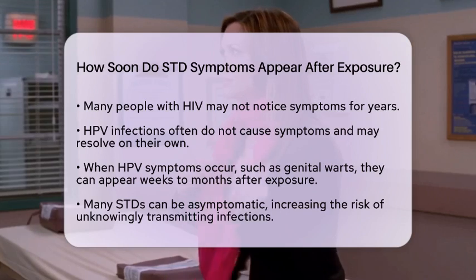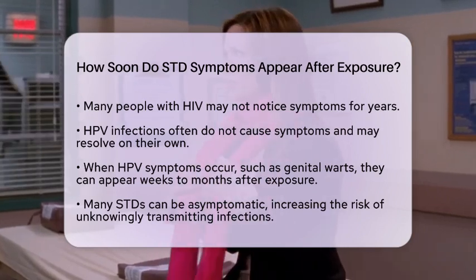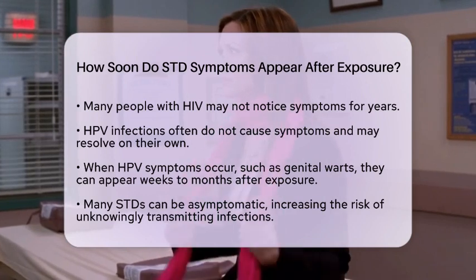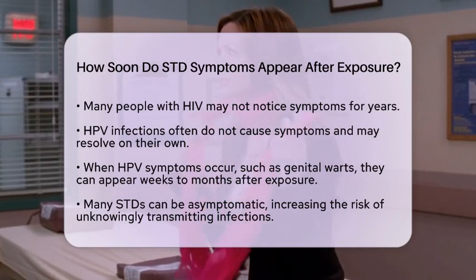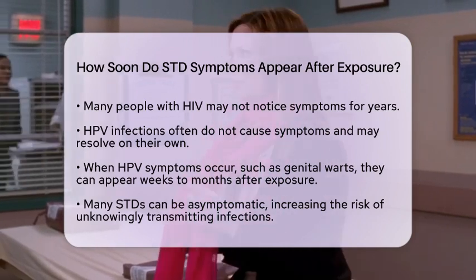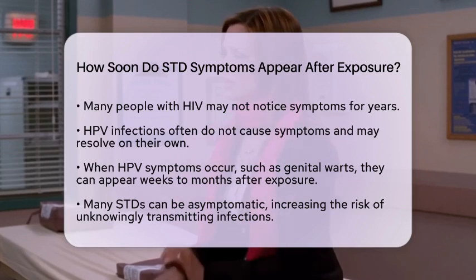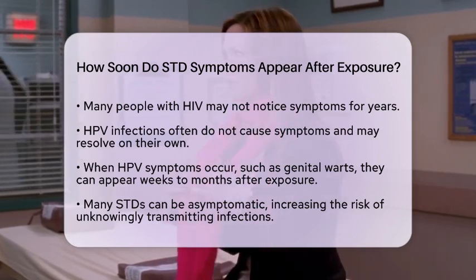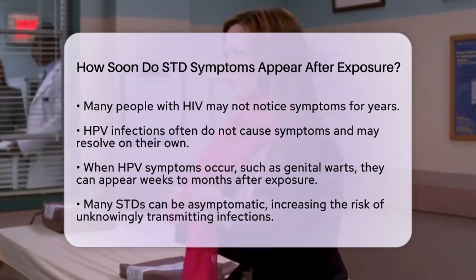Human papillomavirus, or HPV, is another common infection. Most HPV infections do not cause any symptoms and may clear up on their own. When symptoms do occur, such as genital warts, they can appear weeks to months after exposure. It's essential to understand that many STDs can be present without any noticeable symptoms, especially in their early stages.